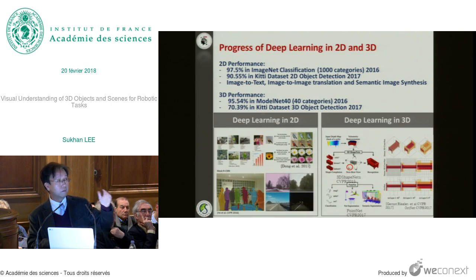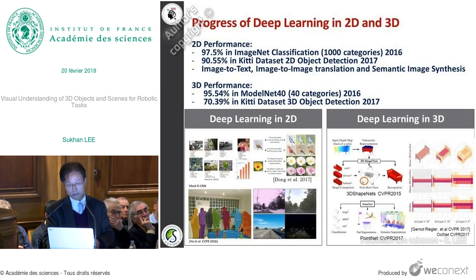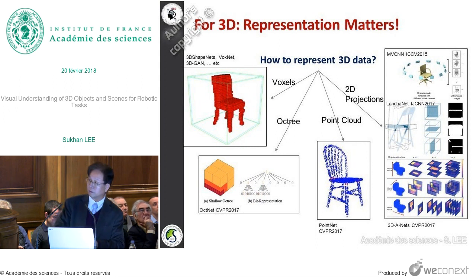But unlike 2D, 3D is a little bit less advanced. Still, we have only 40 categories, ModelNet40. But ModelNet40 is based on CAD models, not real partial 3D data from a 3D camera. But still, with 40 categories, the recognition rate is as good as 2D. Why? For 3D, representation matters, because 3D of course demands more computing power and more memory. It requires the network structure to be a little more complex, and it's not easy to handle.